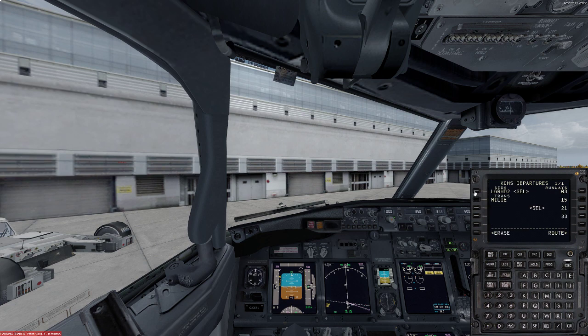Okay, departure will be leg road 1 via the MILIE transition. Execute that. We're going to go ahead with our arrival. I'll put that in right away. It might change. We're planning for ILS runway 0 right on the Healy 6 via OEM. Execute. Okay, that all looks good.